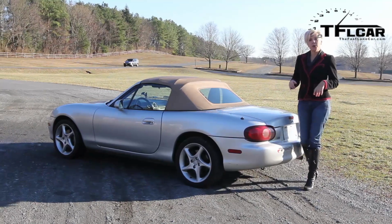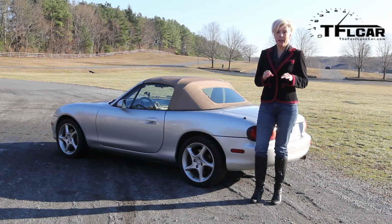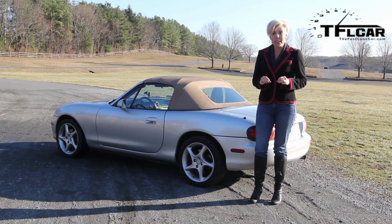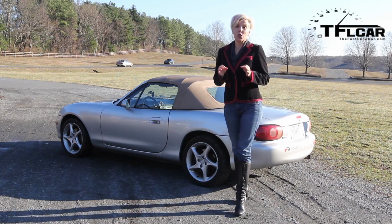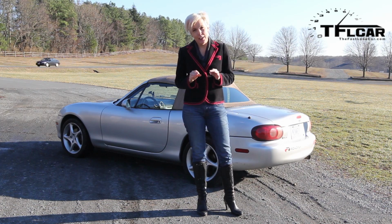In 2001, when this car was new, Mazda had already sold 500,000 Miatas. And in 2011, they reached 900,000. This car holds the Guinness Book of World Records for the most sold sports car ever. But is it a collectible classic? Well, I think that all Miatas are classic.